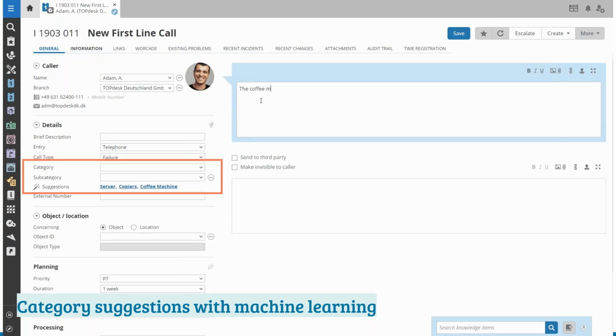So the category is not filled in, and I'm typing a message here about the coffee machine that's broken. With AI, we can already predict it's probably the category coffee machine. Or when I change it to printer, it's probably the category printer. So we already give the operator the choice to easily select the category that it applies to.